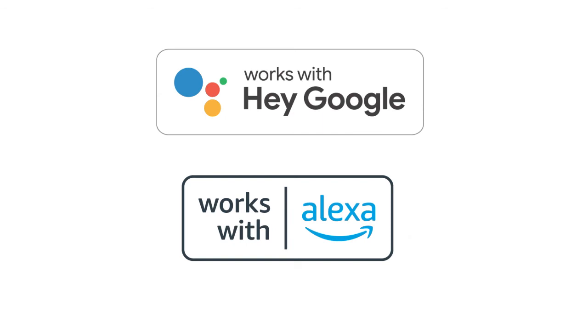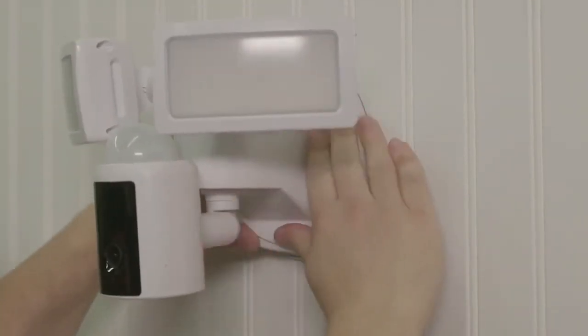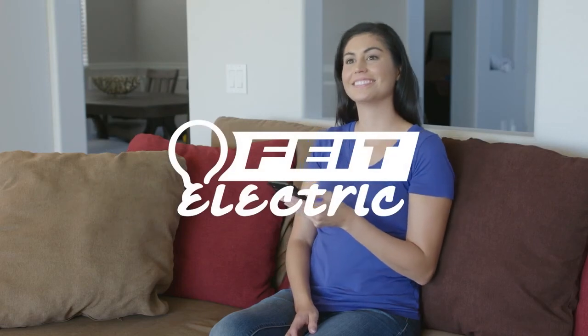Control with Alexa or Google Assistant. Replacing your old security lights is easy. No hub or subscriptions. All you need is Wi-Fi. Get powerful home security in the palm of your hands with no monthly fees required.